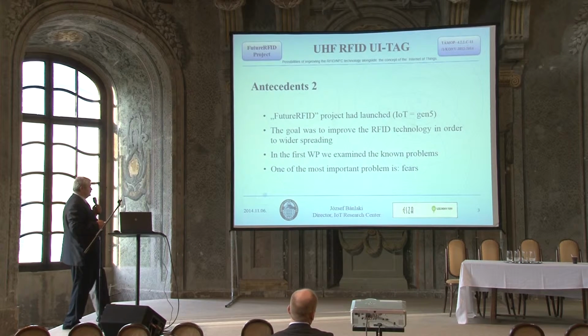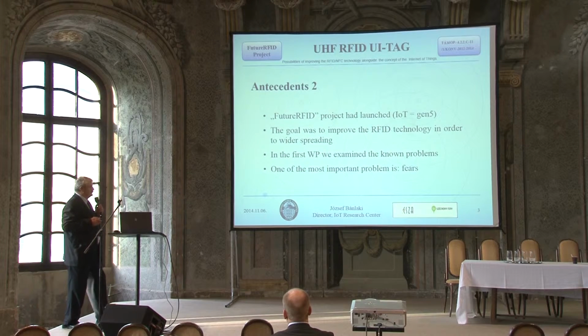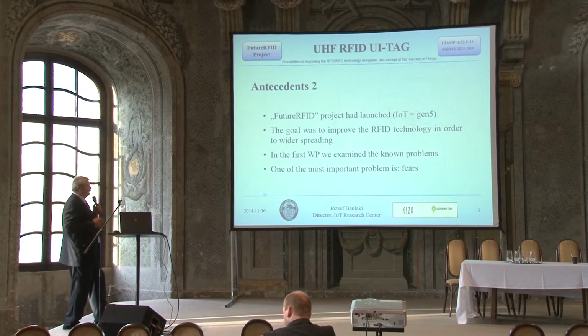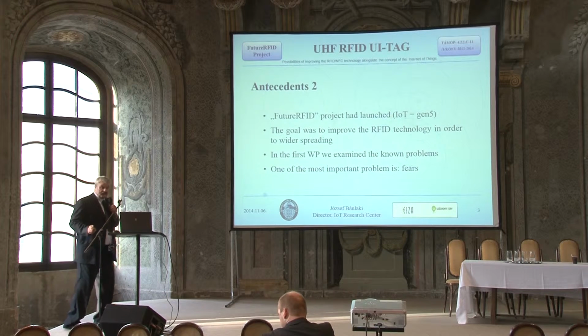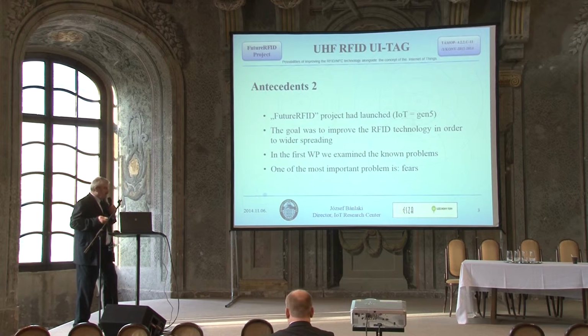Our goal was to improve the RFID technology in order to spread it more widely. In the first work package, we examined the known problems, and we determined that one of the most important is fear, people's fears against the RFID technology, against the Big Brother effect, as maybe you know this term.